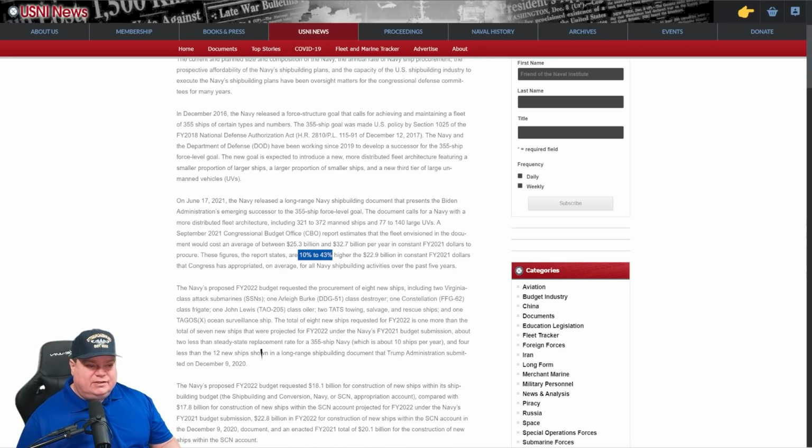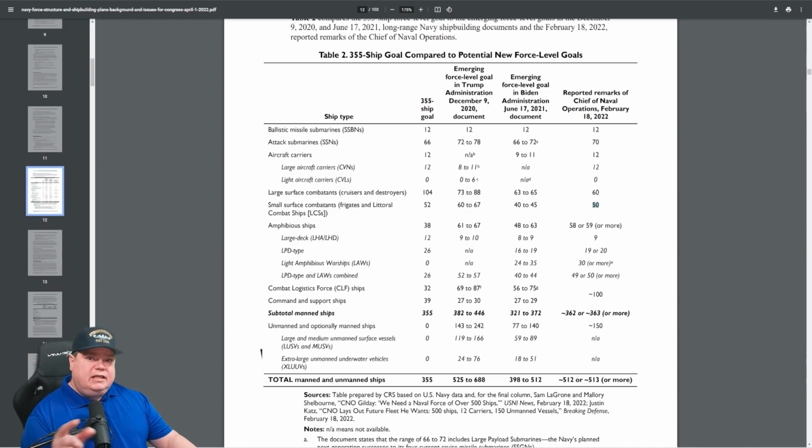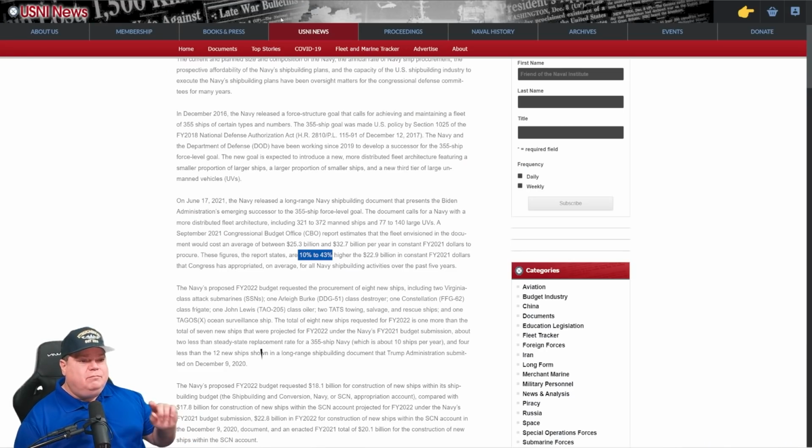So this is another thing that frustrates Congress: the Navy's not telling Congress what they want. They're not proposing a budget that funds what the plan is, but then they go to the White House and they submit a different plan to Biden and his administration than what they've been telling Congress, and the values are completely different in terms of funding. And Congress has had enough of this. They're like, just tell us what you need, how much it's going to cost, and then Congress decides what to fund. But the Navy won't give them a straight answer, it seems.